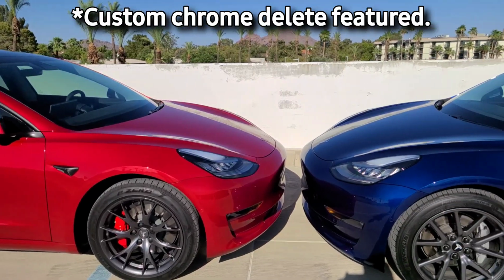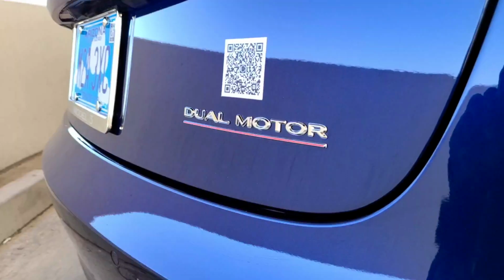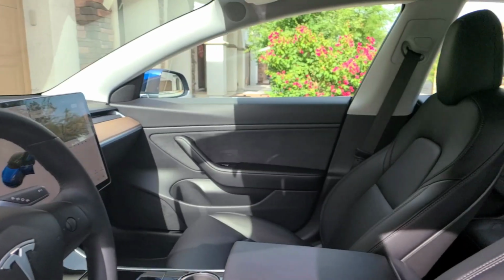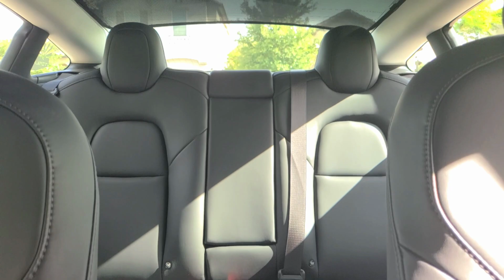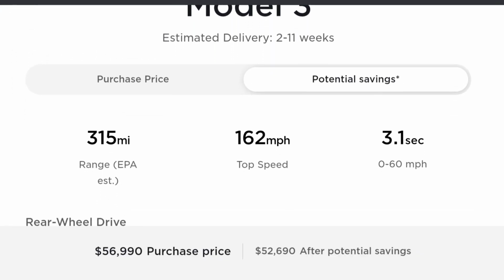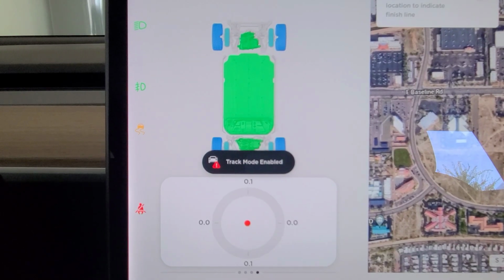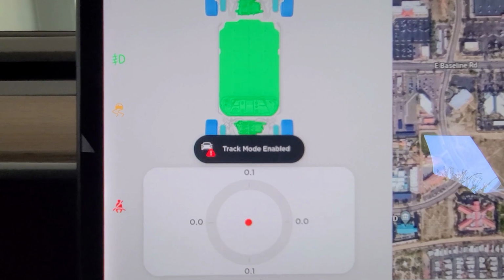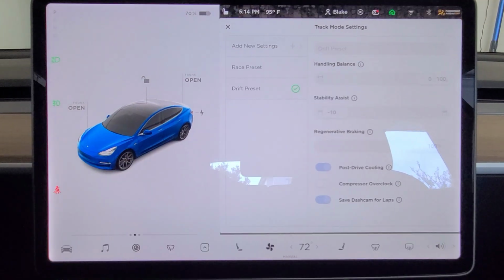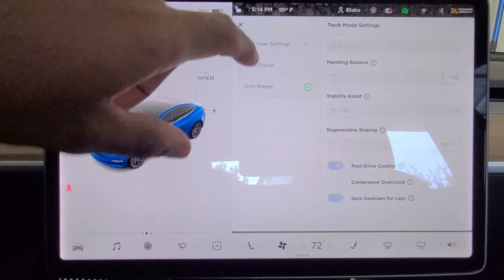Physically, these vehicles are nearly identical for the most part. Same body dimensions, same red pinstripe dual motor badge, same ride height, same interior features, same build materials, premium sound system, storage, etc. As far as software, these cars share the same blistering 0 to 60 time of about 3 seconds. They both have the coveted track mode, which will actively heat and cool the battery and motors to optimize performance in sport driving situations, display G-forces, and allow the driver to save profiles and determine which of the two motors delivers what percentage of the power output.